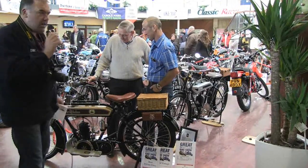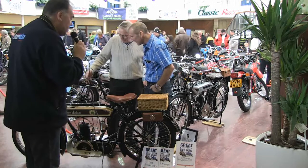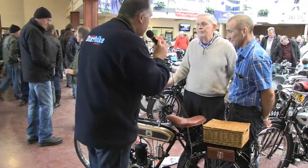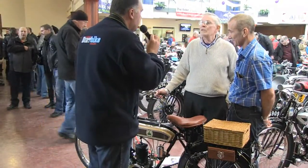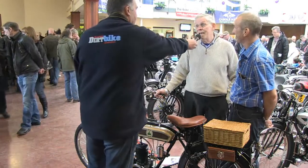Thanks for your time. Right, good afternoon, ladies and gentlemen. Here we are with the best private entry in the Great Scottish Motorcycle Show. It's Dave Stewart's new Hudson. Now, Dave, it's a new Hudson, 1923. Is that older or younger than you? Slightly younger than me. What, months? Days.